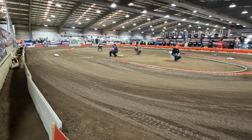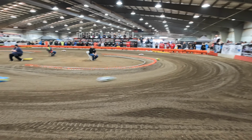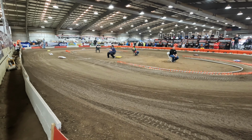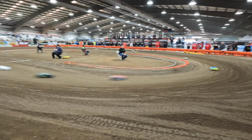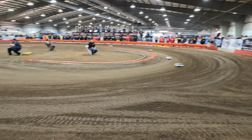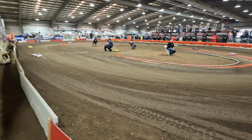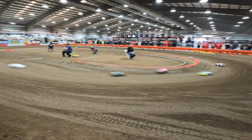All right. All of the classes here are open mod class. They call this street stock because they run a stock car style body. They mimic a lot of the classes that are real dirt oval. Two cell LiPos, modified motors. These are all two-wheel drive cars that you could say are based on buggies, but they're really not. They're all carbon fiber, custom everything. A couple different manufacturers make dedicated dirt oval cars these days.